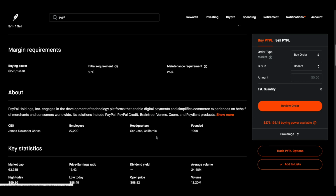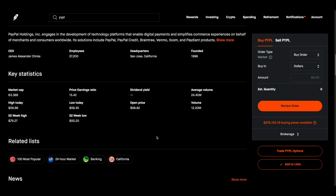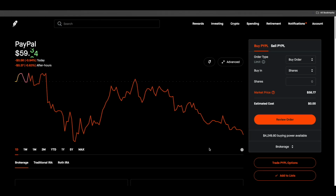Now, here's what's interesting. Let's go ahead and scroll down and take a look here at some PayPal stats. And you can see the 52-week low is actually $50.25. Which of course means in the last year or so, I wish I would have purchased closer to that share price. And that brings me here to my wife's account.